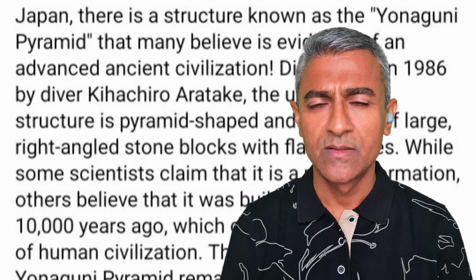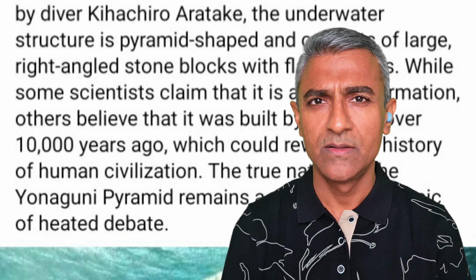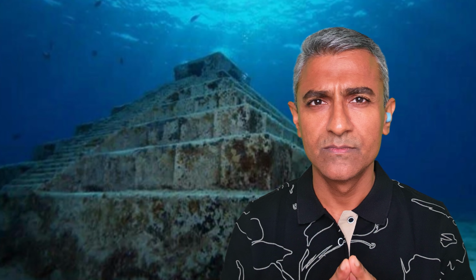So where does all this leave us? Is there a definitive answer about Yonaguni? Well, unfortunately not. The sources make it clear that it's still a big debate in the scientific community. Some people say it's man-made, some say it's natural. Right. And the question is, what would it take to prove it one way or the other? Like what kind of evidence would be convincing enough? Yeah, that's the core of the debate right now.